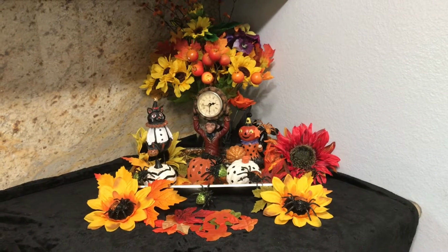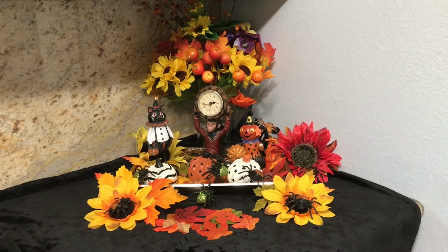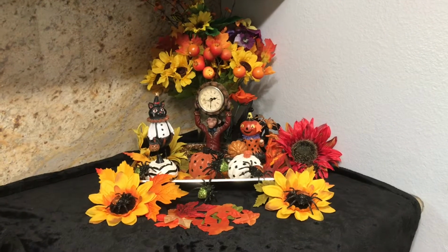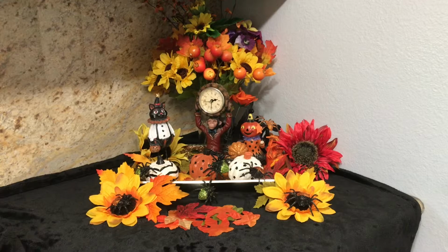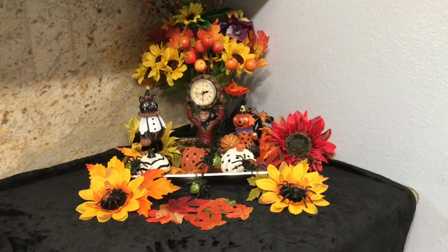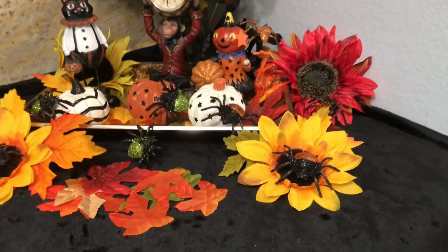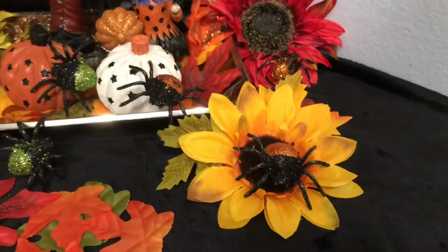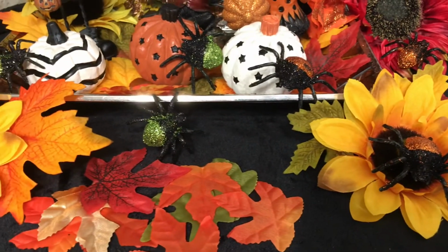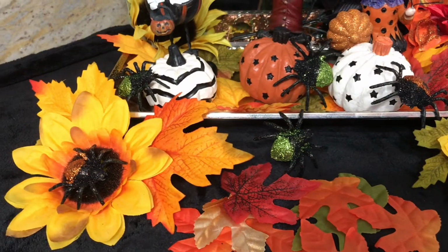Well, here we are, all finished up. What do you think? Got it pretty colorful and got a little bit of spookiness in there with all those spiders. And best of all, those beautiful looking vintage pumpkins go so well with my pumpkin and my kitty. Don't you agree? And of course, all these spooky spiders all about.